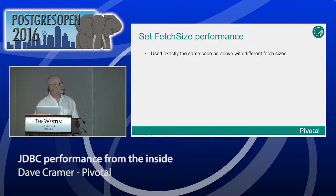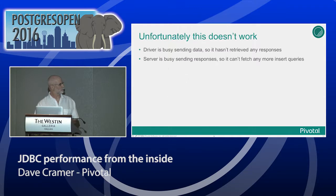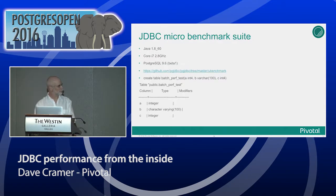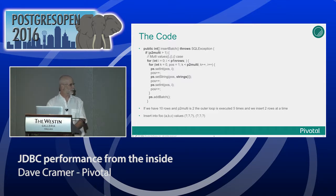Went past that. It ends up rewriting it into the third form there, in the third row of data. So if you have 10 rows and P2 multi is 2, the outer loop is executed 5 times, and we insert 2 rows at a time. So it ends up rewriting it into exactly what that looks like. Insert foo, and they end up values with 2 sets of values for each row.